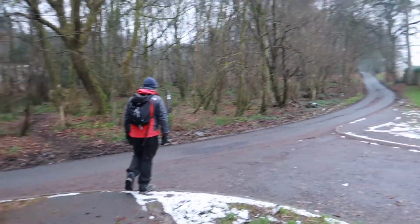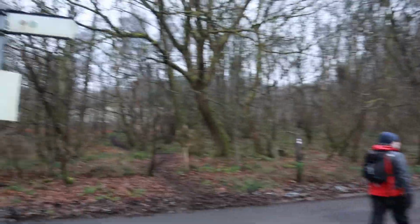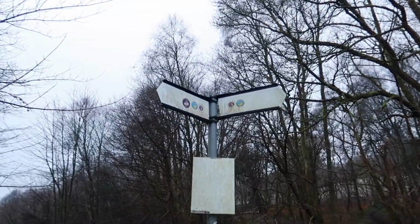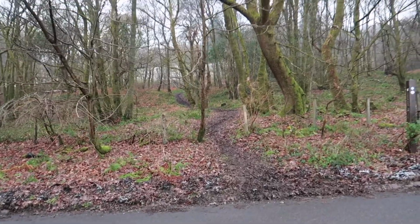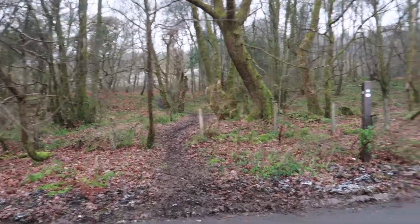So we've just come over the wee bridge here, and this is us now basically starting the walk, just about to go up this monster hill. It's signposted here, but as you can see there's nothing really written on the signpost, and just in front of here there's like a wee mountain bike track as well that people have made themselves.